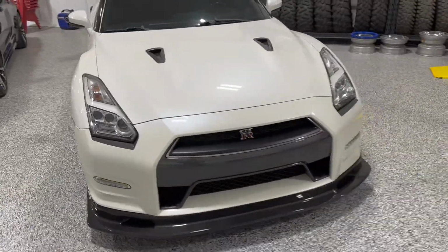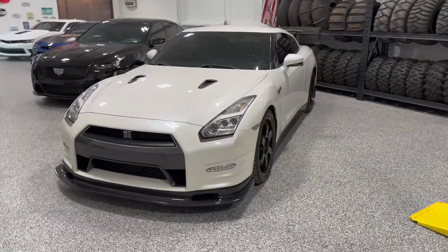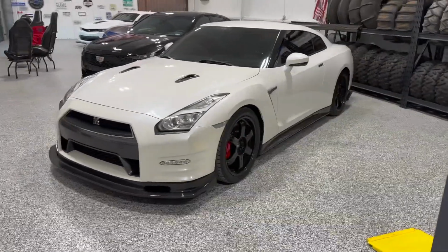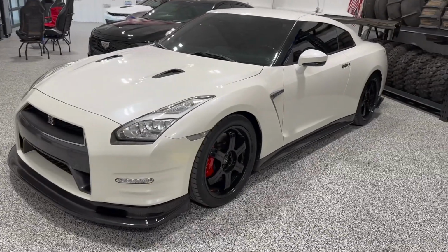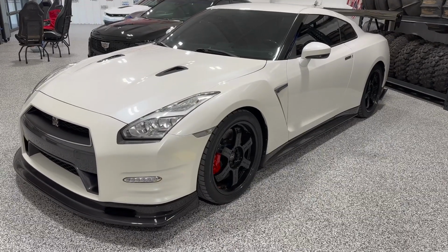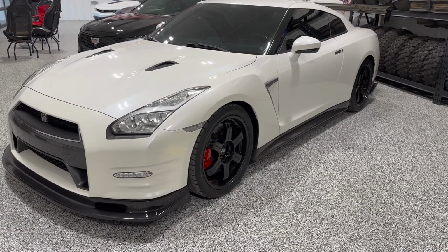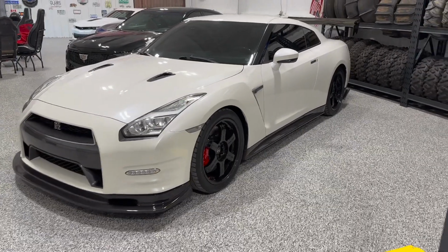If you watched my blog a few months ago, well, like a month ago, I traded for this GT-R. So here we go. It's my first time to own Godzilla, and I've wanted one of these cars for 10 years, if not more. I mean, like since they came out. Beautiful car. So I traded for that.